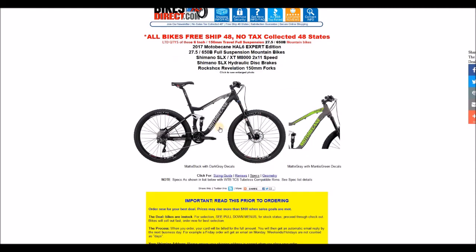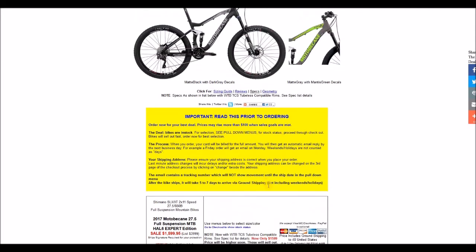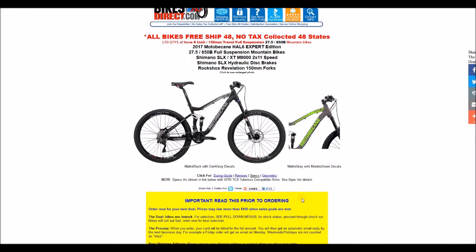The second bike from their lineup that I have, again, I apologize, it's $1,600. I just saw a couple of them that were $100 more, but they come with such great stuff. I mean, we're talking SLX XT stuff, Shimano gearing, that it's a great deal, guys.